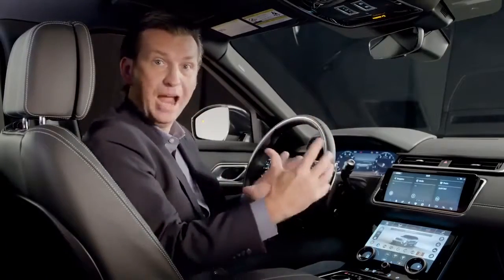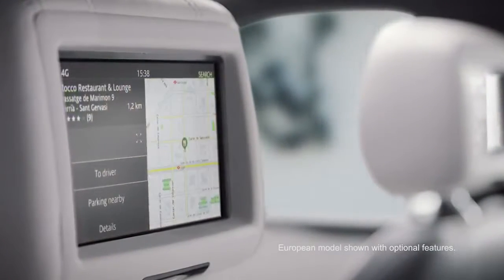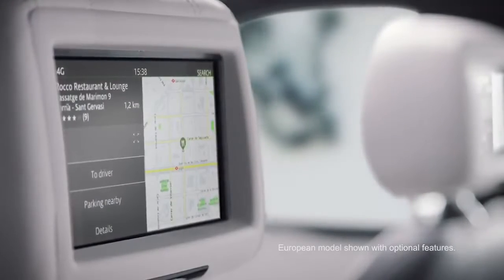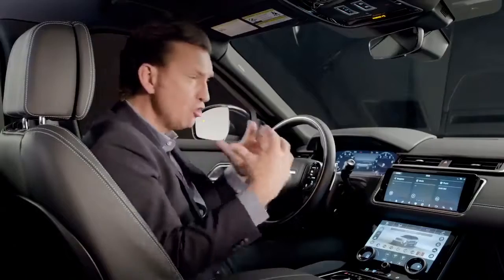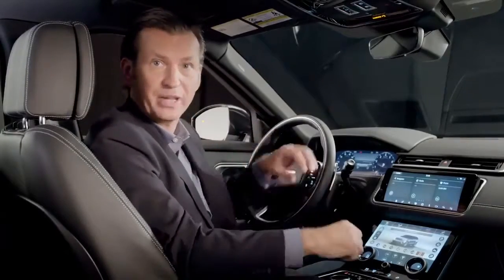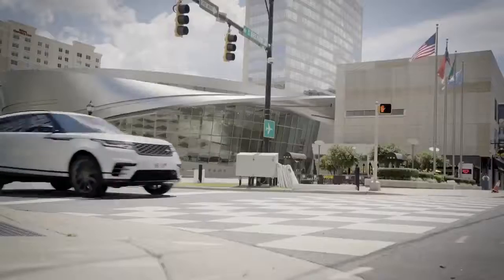There are also 2 power socket packs with up to 4 12-volt sockets and 4 USB ports. And if rear entertainment is taken as an option, then this offers 2 further USB ports and 2 HDMI inputs. All in all, the Velar offers the customer a truly comprehensive, efficient suite of live information, connecting them to their vehicle and then onwards to the world outside.